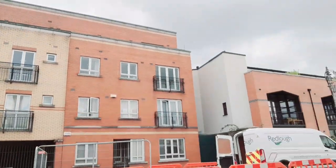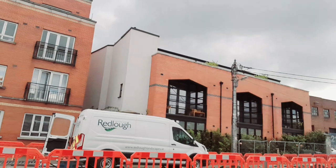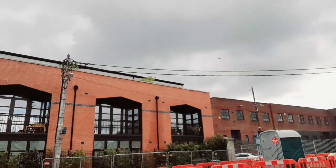As we just stroll up, and we'll see a little bit more on this street as well. An old school again that's been reconditioned. It was a pub for a while, Scholars I think was the name of the pub. And that was another national school. So, interesting history around Blackpitts here in Dublin.